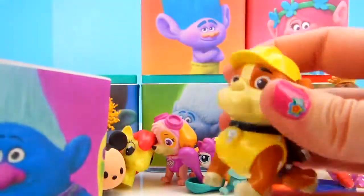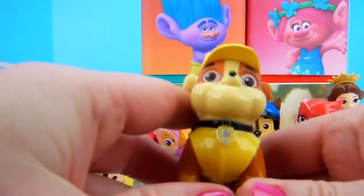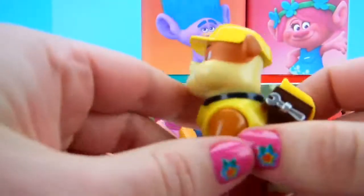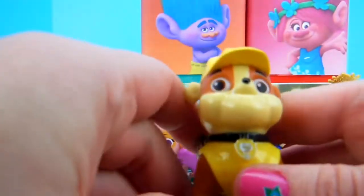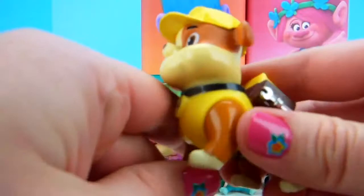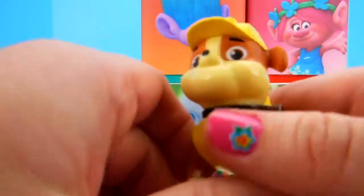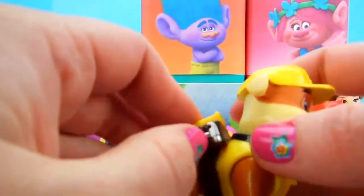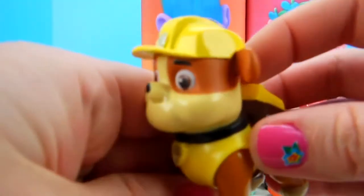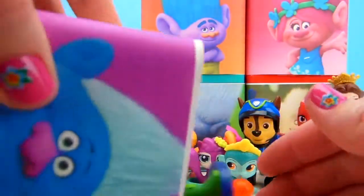Oh, we have Rubble. Rubble is on the double. Rubble is one of our pups in Paw Patrol, and he is our construction dog. That's why he has a wrench right on the side of his Paw Patrol pup pack and a hammer. He's great at fixing things. What else do we have?